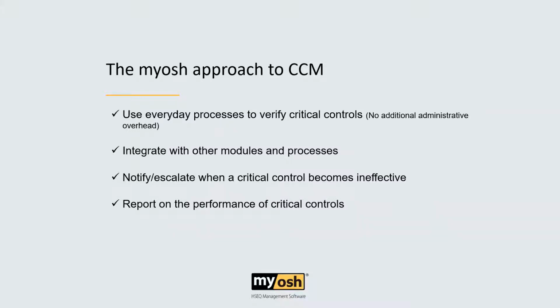Okay, so just jumping back again. So everyday processes, verifying critical controls, making sure that it's easy to do and that it's not just an extra thing that someone has to do. We make sure that it integrates with other modules and processes, both within myosh and also within other systems. So if there's an observations module or an incidents module or any other sort of module, make sure that it can actually be part of the critical control management process.